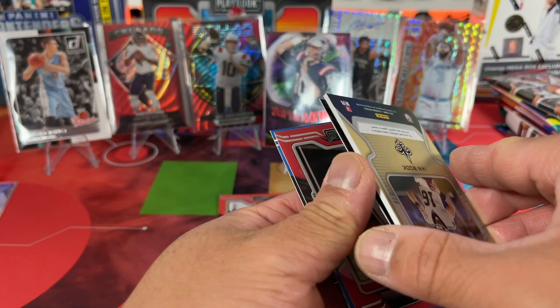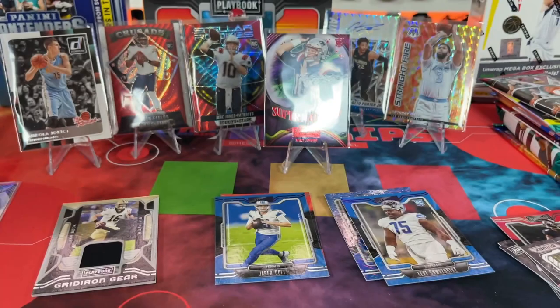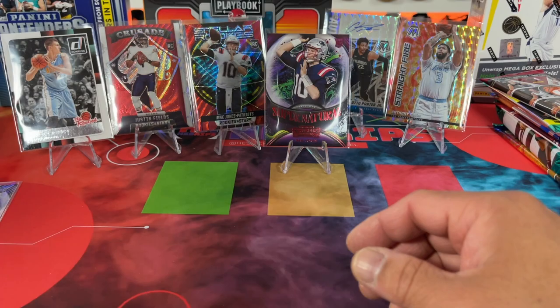So, Gridiron Gear. Meh. Not worn. Not from any blah blah blah. You know how it is. And then Mr. Jared. So, you know what? Sometimes you hit, sometimes you miss. With Playbook, 99 is a miss. And then that's all we can expect. Anyway, that's what we got: 2 purples, 1 fancy looking one, and then 1 of these things. I'll put this over the side.